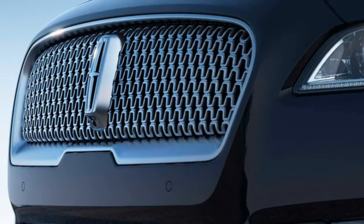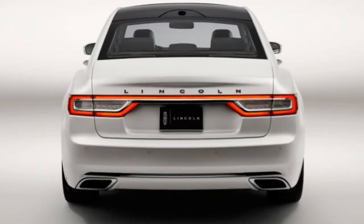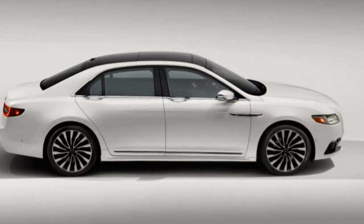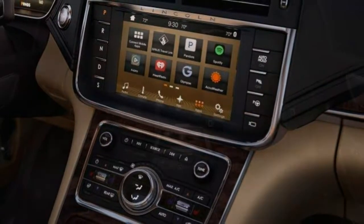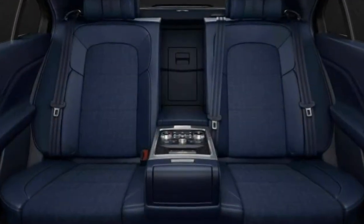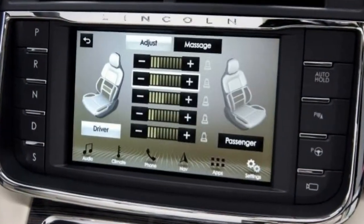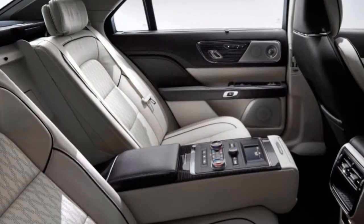The third engine option is a turbocharged 3.0-liter V6 with 400 horsepower and 400 lb-ft of torque that's optional on the Reserve and Black Label trims. To manage this engine's power, Lincoln bundles it with a torque-vectoring AWD system. This engine also runs on a 6-speed automatic transmission.